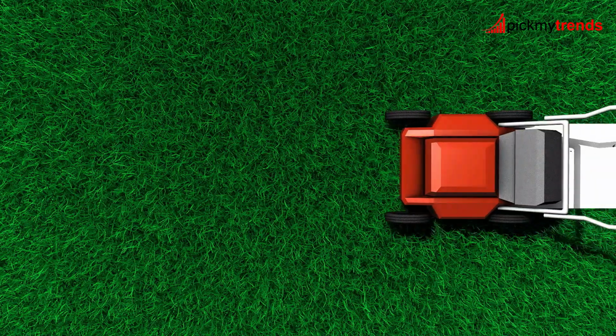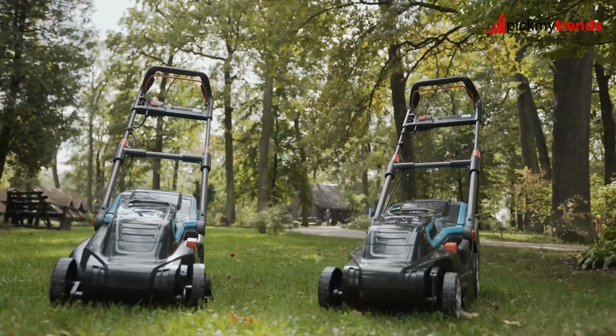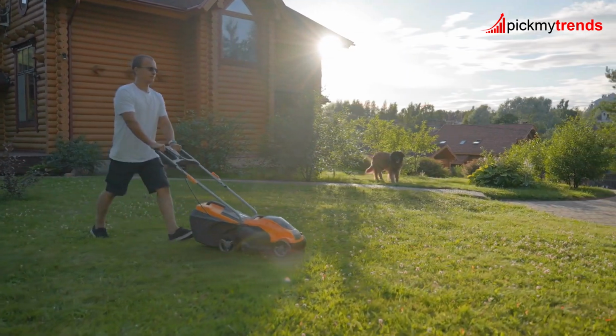Welcome to the ultimate guide to choosing the perfect lawnmower for your needs. Today, we'll explore a variety of options, from cordless wonders to classic gas-powered machines.